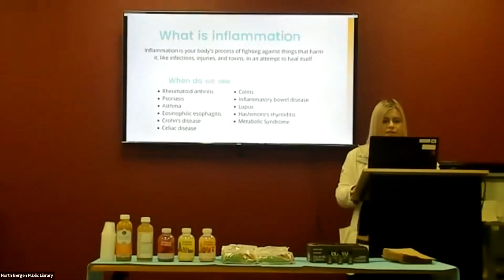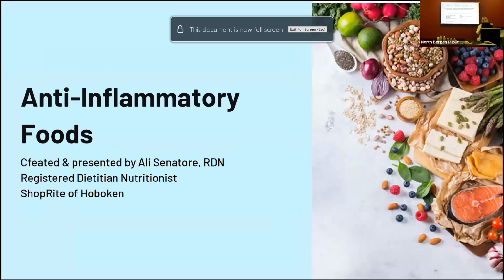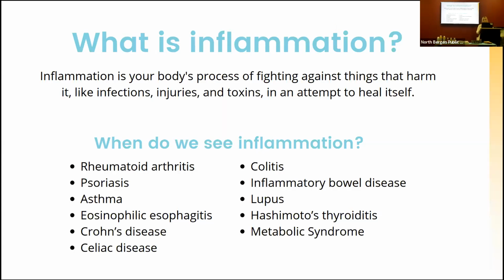So what is inflammation? Inflammation is your body's process of fighting against things that may harm it, like an infection or an injury or toxins, in an attempt to heal itself. So chronic inflammation can be difficult to recognize. Factors like obesity, smoking cigarettes, and eating certain foods may make you more susceptible to reacting as if something is abnormal or foreign, triggering an inflammatory response in your tissues and your organs.